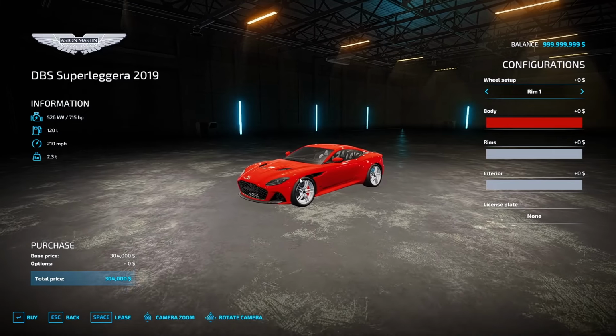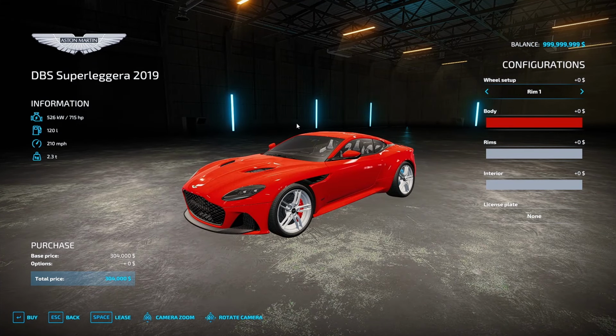Okay, the last vehicle is an Aston Martin Superleggera 2019. It's got 715 horsepower. Now, this car isn't as popular as the other ones we've customized, but the thing about it is it's probably going to be the winner of all 3 races. It's got so much power, so much control, and off the line, you can get moving a lot quicker. So let's customize it out.